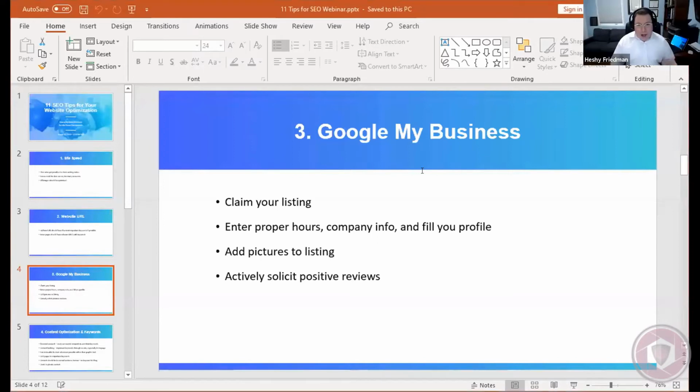Okay, let's move on to our next, number 3. Let me share my screen with you on that. Number 3, Google My Business. This is what I think one of the best tricks in the bag. It's one of the easiest things to get on Google, and one of the easiest things to do to get very high rankings right away, and it's just a few minutes of time to do, and many companies don't do this. Okay, so Google has a tool called My Business. That's what it's called, GMB, Google My Business.